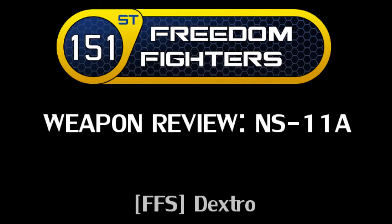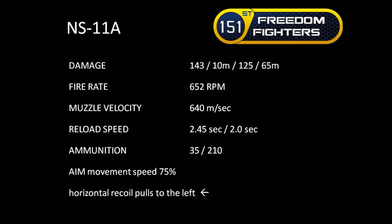Looking at the stats first, the NS-11A has a maximum damage of 143 up to 10 meters, which drops down to 125 at 65 meters. It has a fire rate of 652 rounds per minute and a bullet velocity of 640 meters per second. It has a short reload of 2 seconds and a long reload of 2.45 seconds. It has an overall ammo capacity of 210 rounds with a magazine capacity of 35 rounds.